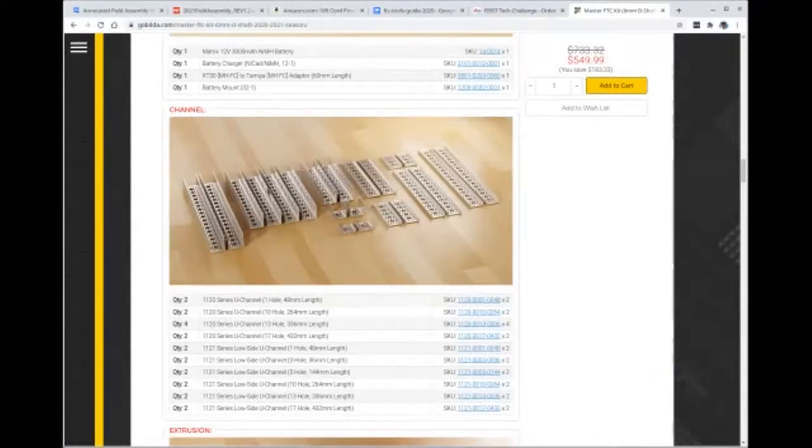The thing that my team noticed very quickly when we first encountered the GoBuilda build system back in 2017 or so was these pieces are huge. The Tetrix channels are 32 millimeters on a side. The Servo City channels are 1.5 inches on the side, and that's about 37 millimeters, so slightly larger than the Tetrix channels. The GoBuilda channels are 48 millimeters on a side, so almost 2 inches wide. And if you're building an FTC robot where you've got to fit everything inside of 18 inches, it can constrain your space really, really quickly.